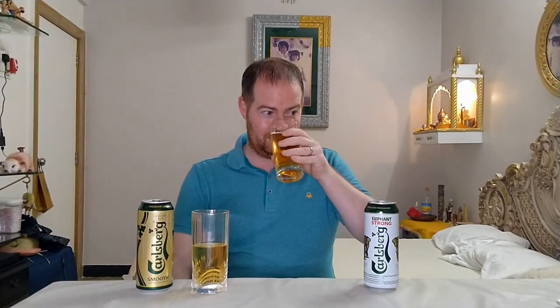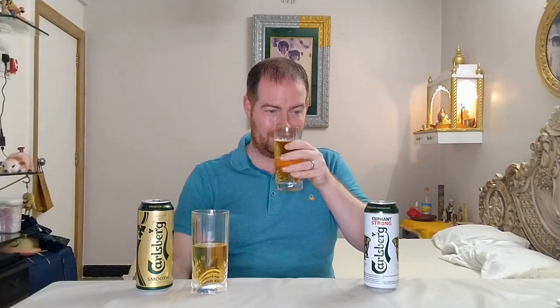I'm gonna say that is not giving off much at all. That is shocking. The noses are both fairly bland, I would say. There's not much coming off either of the noses here. Either of them, I would say, there's a faint hint of a lager nose, but otherwise, nothing. Right, let's taste this one.